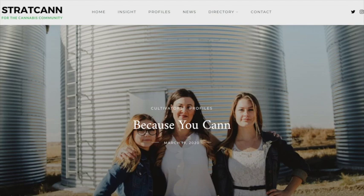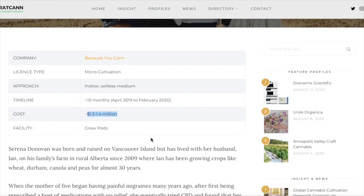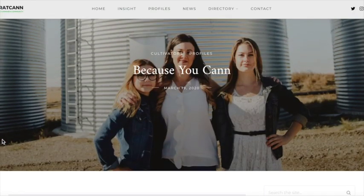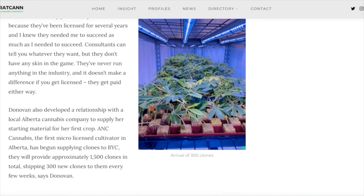And so I'd like to walk through a few of these examples and talk about timelines and cost, because you have Because You Can in Alberta as another micro cultivation license. They are indoor, actually growing in grow pods. We looked at that other one, Euphorium, that was just under $100,000 to get to that stage of licensing. Whereas Because You Can, largely because they did an indoor site, was a fair bit over the $1 million mark. And they teamed up with an existing licensed producer as well to help them do a plug and play, if you will. But this I think provides a good juxtaposition of some of the other types of farms that we're seeing, utilizing these grow pods on their existing farm space.